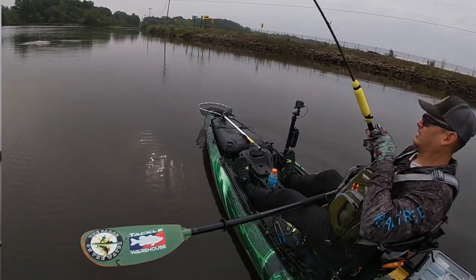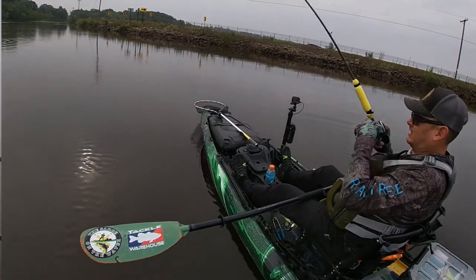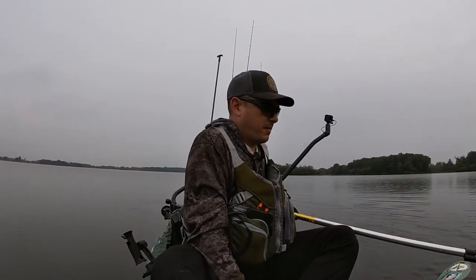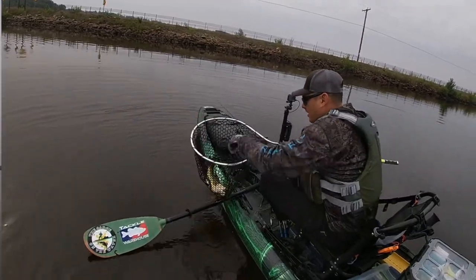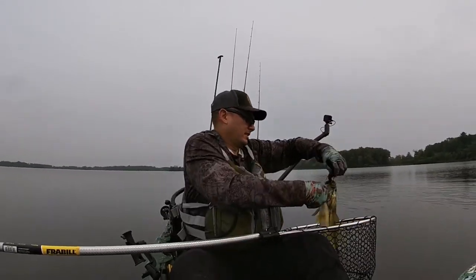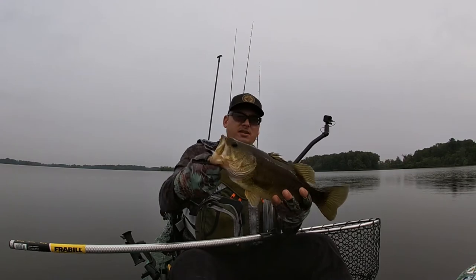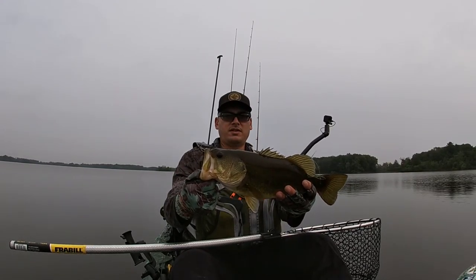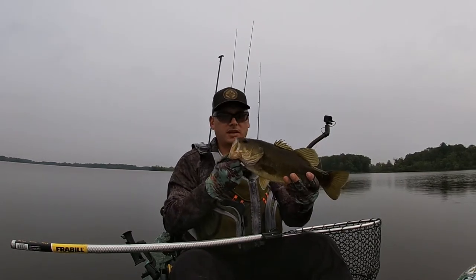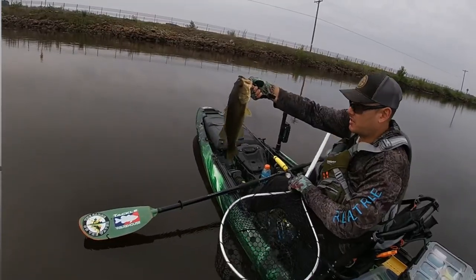Got it. Oh, it's a nice bass. Oh, it's a nice one. Shoot, am I tripping? It sure looks like a smallmouth, but I don't know. Definitely not a smallmouth. This is a largemouth, but his mouth is just small. Another one. Thanks, buddy. Let's release them. Here you go, guys. I don't know why I'm tripping now.